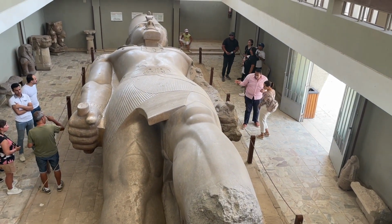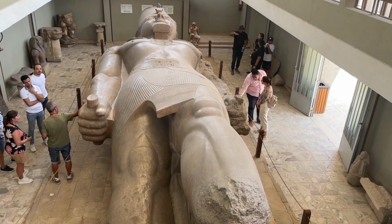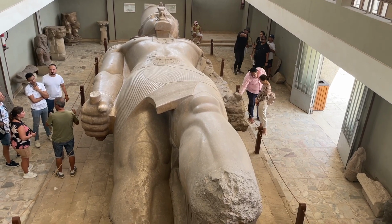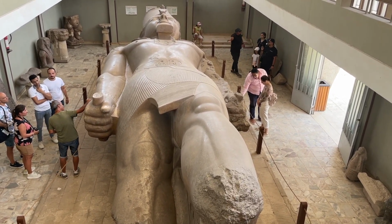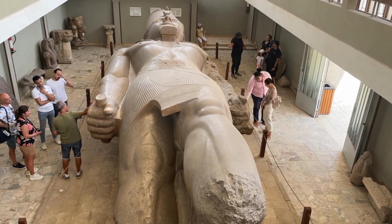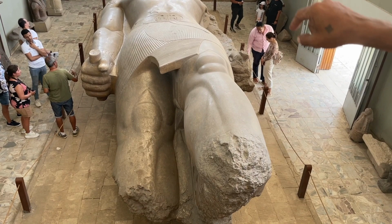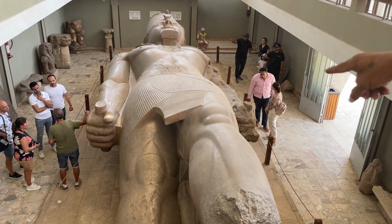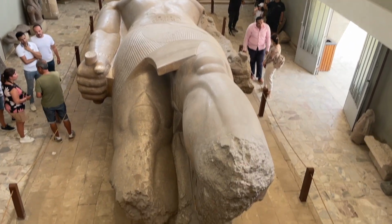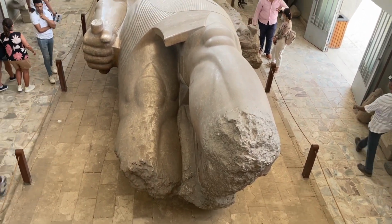This is a statue, or remains of a statue, of Ramses II, one of the greatest rulers in ancient Egyptian history. This guy, according to our tour guide, Sam, had 179 kids, 38 wives, and he ruled for 67 years. He had me at 179 kids. I was blown away by that.